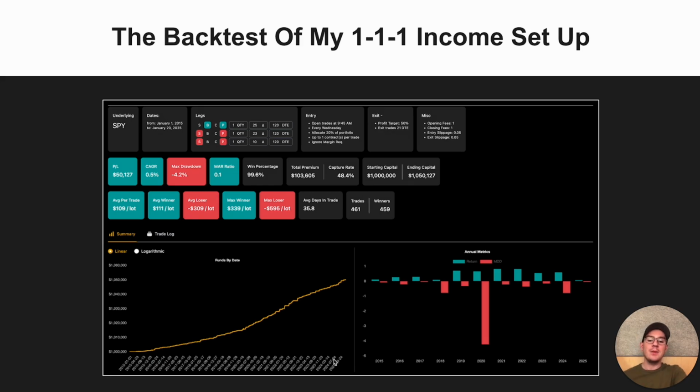So here's the back test of mine. You can see here, very consistent, very smooth return. Again, if we're just looking at closed profits. If you're in the middle of the trade, you'll see a lot of fluctuation. But based on just closing trades, you can see here very consistent. You can see here about a 99% win rate.